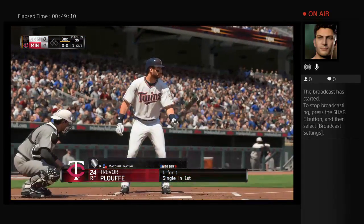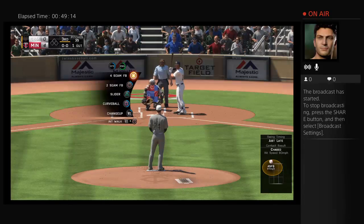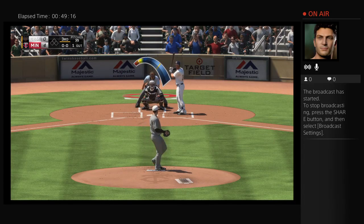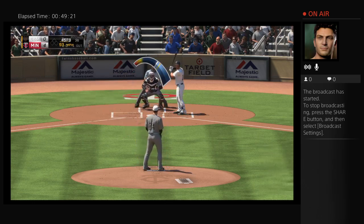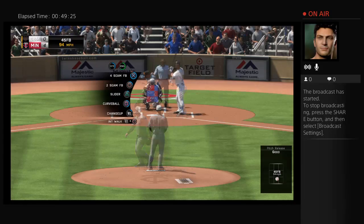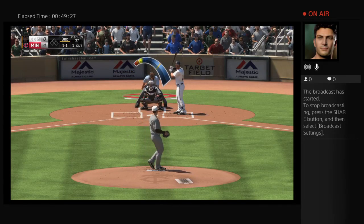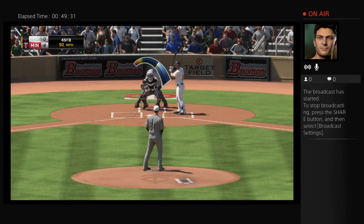Trevor Plouffe steps into the box. Lyles gets the sign. Here comes the first pitch. There's a fastball to start him off, but that misses for ball 1. Now a fastball for a called strike. It's 1-1. That one finds the target on the outer half.